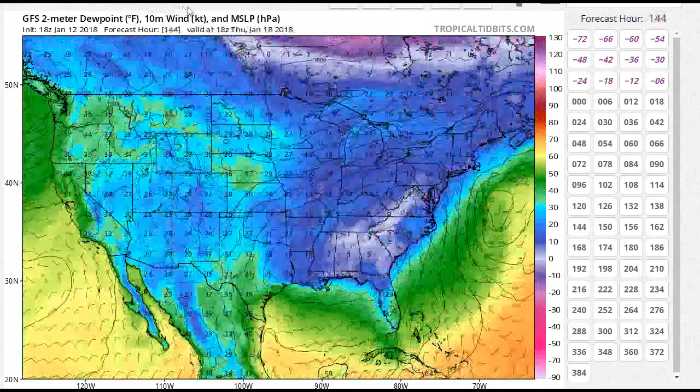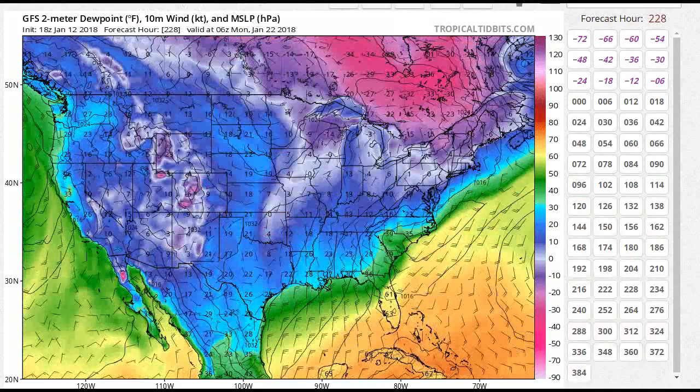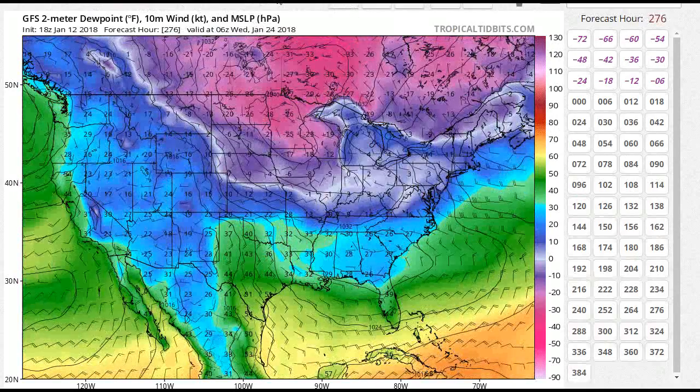But maybe in the future, hopefully before the winter is over, we'll get one more of those bitterly cold outbreaks that I love so much. Sorry if you don't, but I love them. Anyway, that's it. Take it easy.